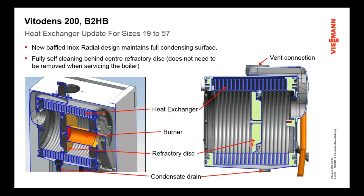The new series Vitodens B2HB, we went through a heat exchanger redesign about 2 years ago, and we've changed the way the flue gas flow goes, and we've created a secondary pass in the back side of the heat exchanger. This has boosted our AFUE efficiency rating up above 95%, and it's used on all the B series Vitodens from the 19 to the 57. This refractory in the middle here does not have to be removed for cleaning, because the back half of that heat exchanger is completely self-cleaning, because the flue gases come out and pass through and wash out this entire back section. So the only thing you have to clean is the front section of that heat exchanger.